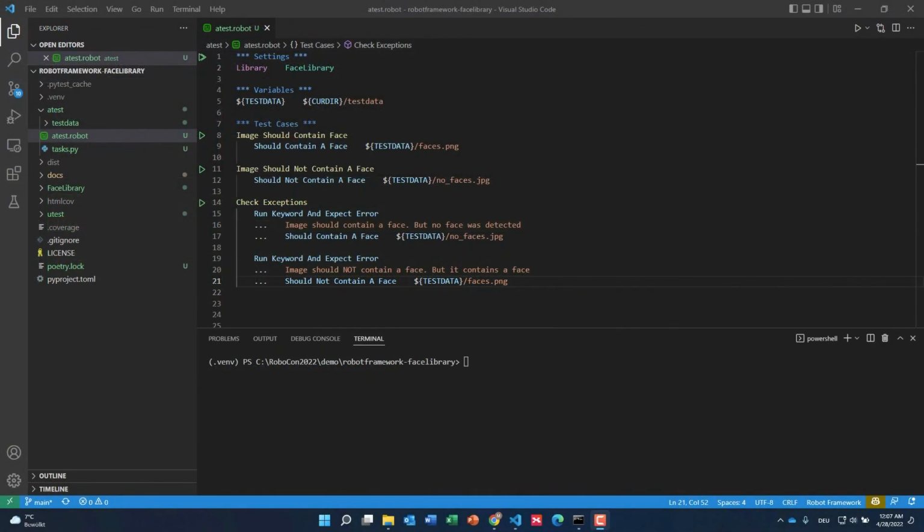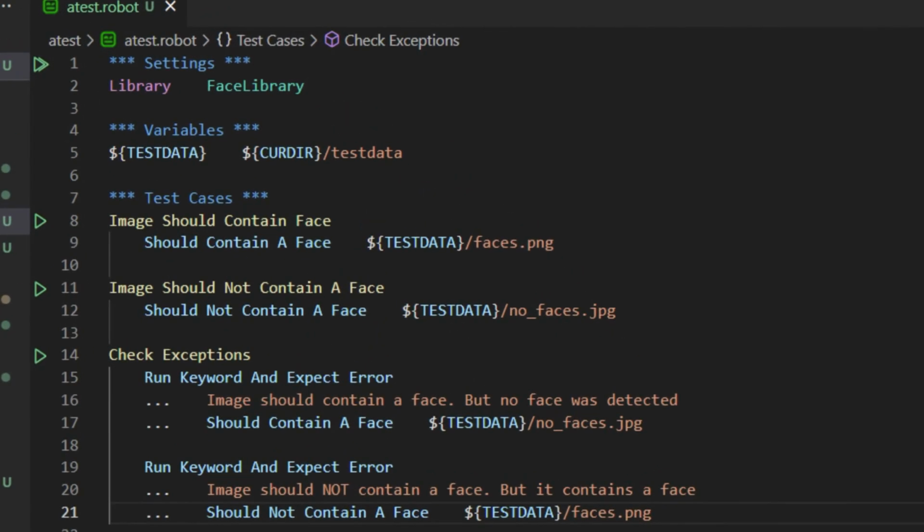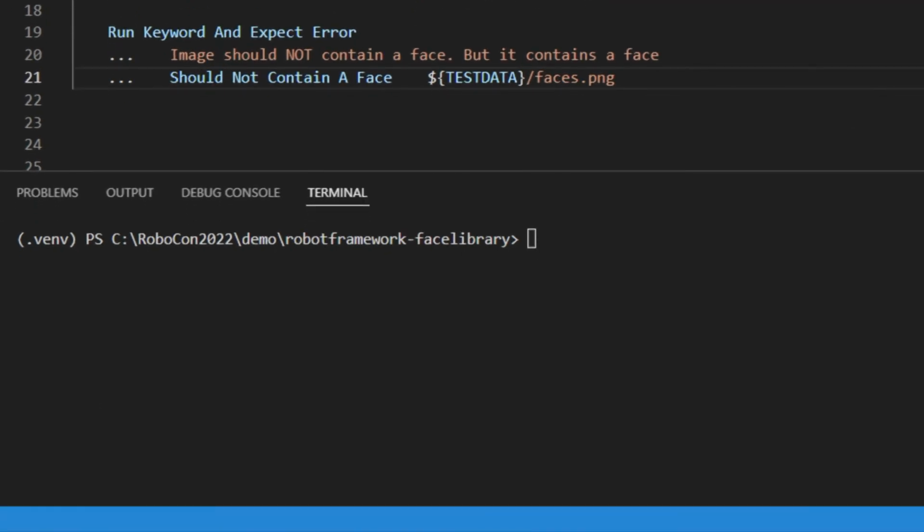My acceptance tests are stored in the atest subfolder in a simple robot test suite atest.robot. Inside that test suite, I have 3 test cases: image should contain face, image should not contain a face, and check exceptions. And I'm checking positive and negative cases for the keywords should contain a face and should not contain a face. I can execute the tests via the robot command on the command line.